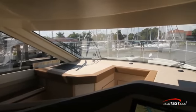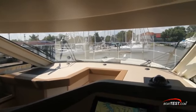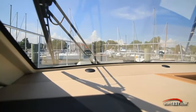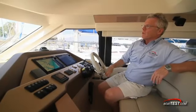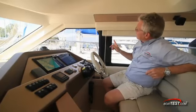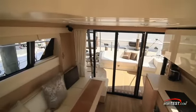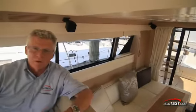Outstanding visibility through this single-piece windshield, even with the wide mullions to the sides. And I'm happy to see defrost vents with a windshield this size. As impressed as I am with the visibility forward, to the sides, not so much. The valances and curtains come down a little bit too far into my line of sight. But it's a small trade-off for the nearly 360 degrees of uninterrupted visibility from this lower helm station.